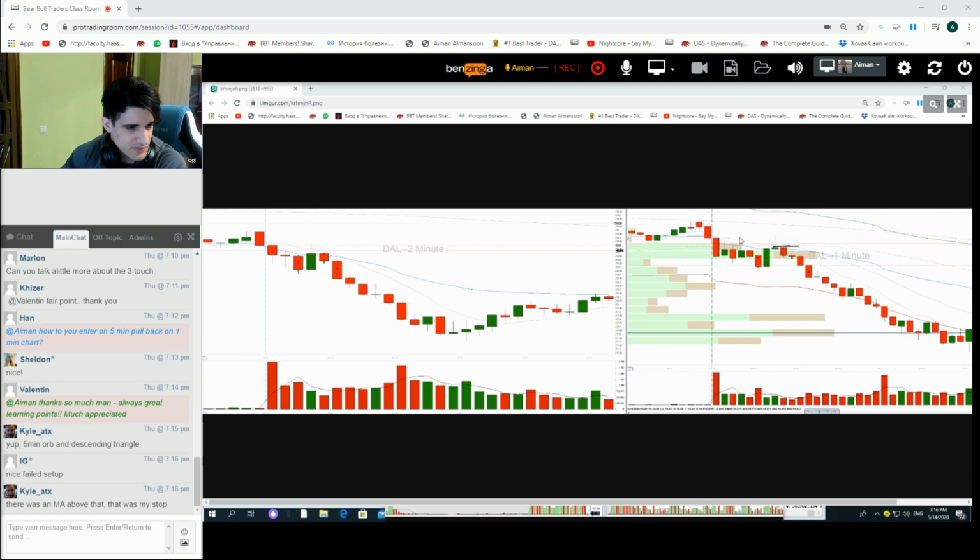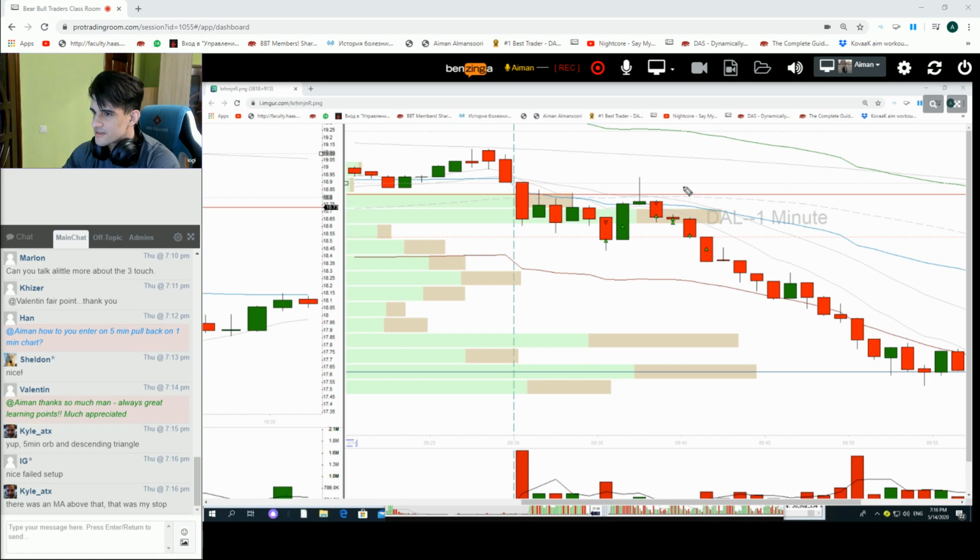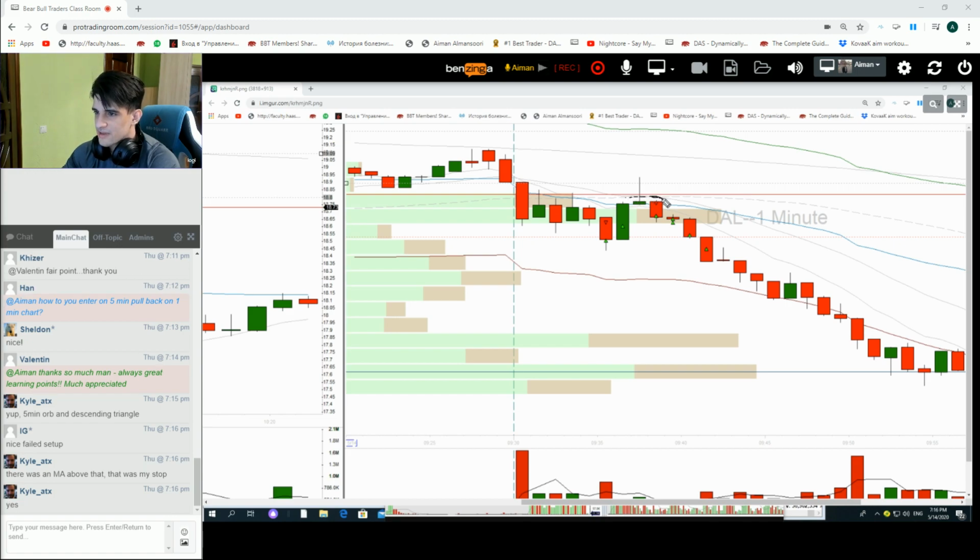There was a moving average above that, and that was your stop loss. Let's zoom it in a little bit. I see this. This was your stop loss. This was good. Yeah, that's exactly it. This would have been a really good stop loss. Then you partialed all the way down.